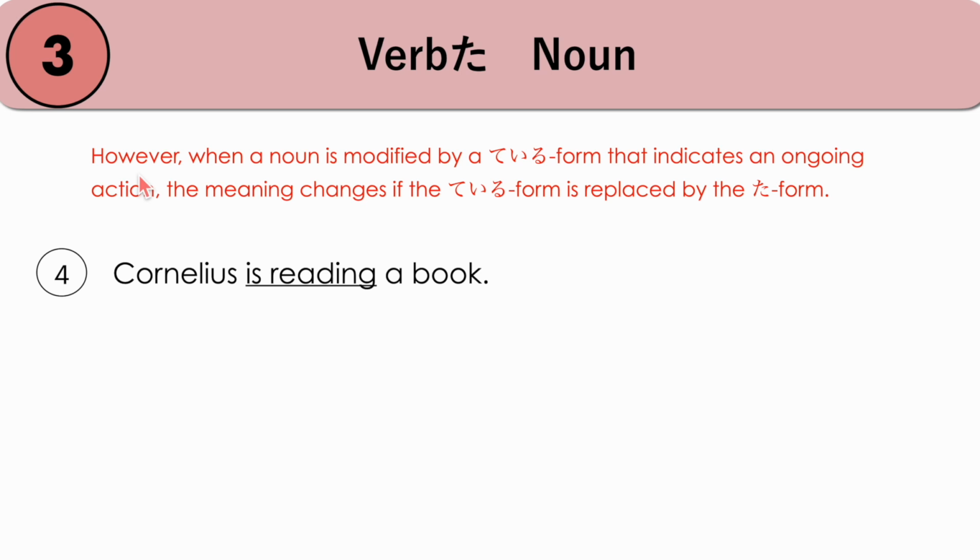Okay, however, when a noun is modified by ている form that indicates an ongoing action, the meaning changes if the ている form is replaced by the た form. Ongoing action means a present progressive tense. For example, is reading. So someone is doing an action right now and it's still going on. Cornelius is reading a book is コニリウスさんは本を読んでいます. So currently, he is reading a book.